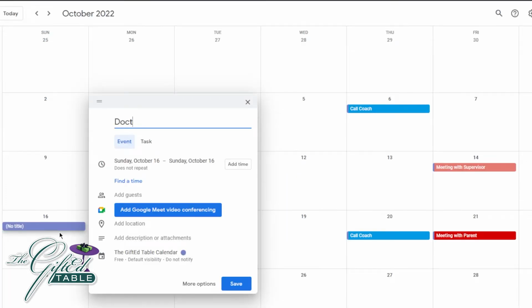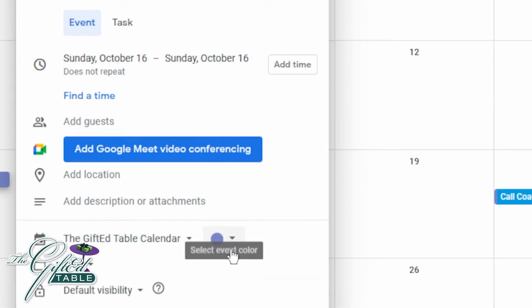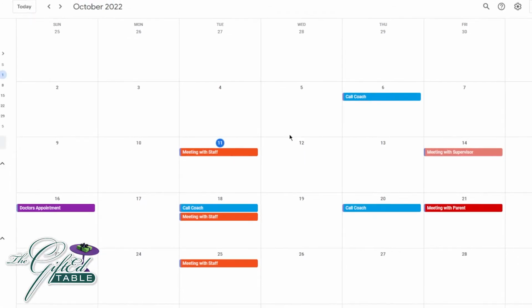And then I also like to include sometimes my personal appointments that I may have. Maybe I have a doctor's appointment or what have you. I color code that in purple because that's my favorite color. And so I like to put that on my business calendar as well, just in case there are some evening events or events after work, so I can make sure I'm blocking that time for my own personal appointments that I may have. So color coding it.